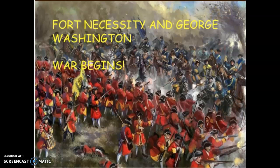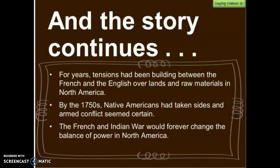So today we're going to talk about Fort Necessity and George Washington. And as you can see by the picture, this is where the war is going to kind of start between the French and the English and their Native American allies. So yesterday we continued with the story that we had started from the podcast. So we kind of know who the players are. Now let's see how this all pans out.